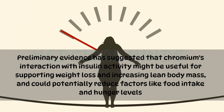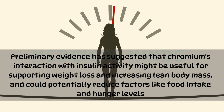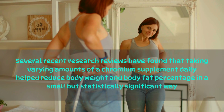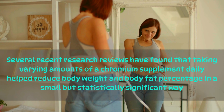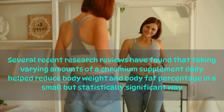Preliminary evidence has suggested that chromium's interaction with insulin activity might be useful for supporting weight loss and increasing lean body mass, and could potentially reduce factors like food intake and hunger levels. Several recent research reviews have found that taking varying amounts of chromium supplement daily helps reduce body weight and body fat percentage in a small but statistically significant way.